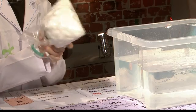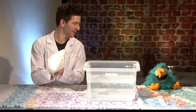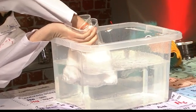You now have a blubber-filled glove. What, this? That's right. Put your hand into the ice water. Really? Yeah. So what you're experiencing now is thermoregulation.